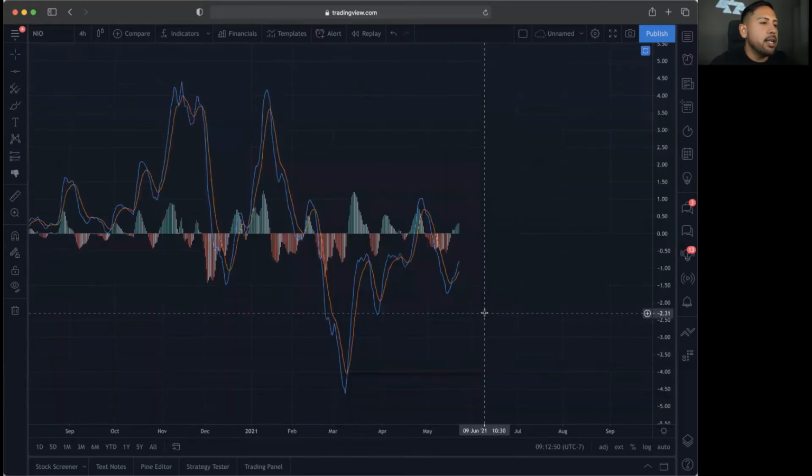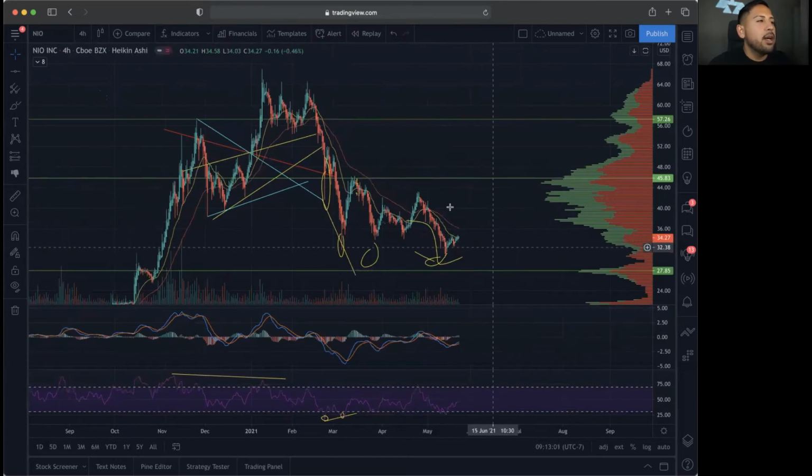And also we can see here on the sell pressure, it has been increasing a little bit. It looks like we are kind of decreasing in buy pressure, and the EMA lines are still below the MACD, showing us that we could see a continuation of a sell-off before we do get that bullish momentum.